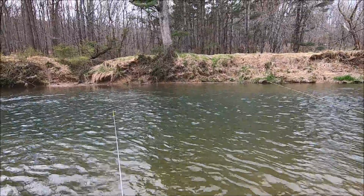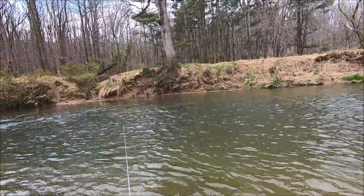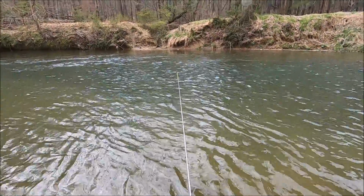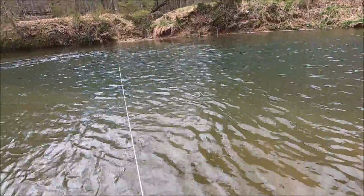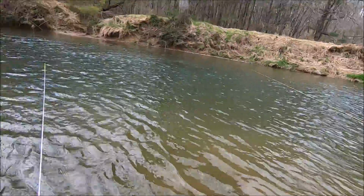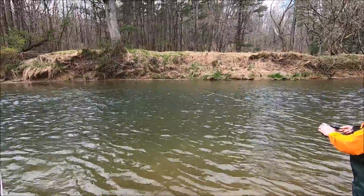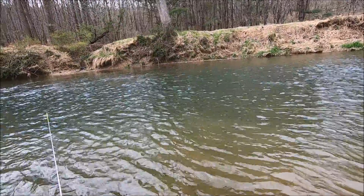Yeah, so pretty much what I did on that one is I cast it up and I just let my line completely slack and let it drift all the way down. And once I tightened it up, he was already on there. So when you say let it slack, just don't hold it over, just let it. Well, don't keep it tight. So lower your rod tip and kind of.